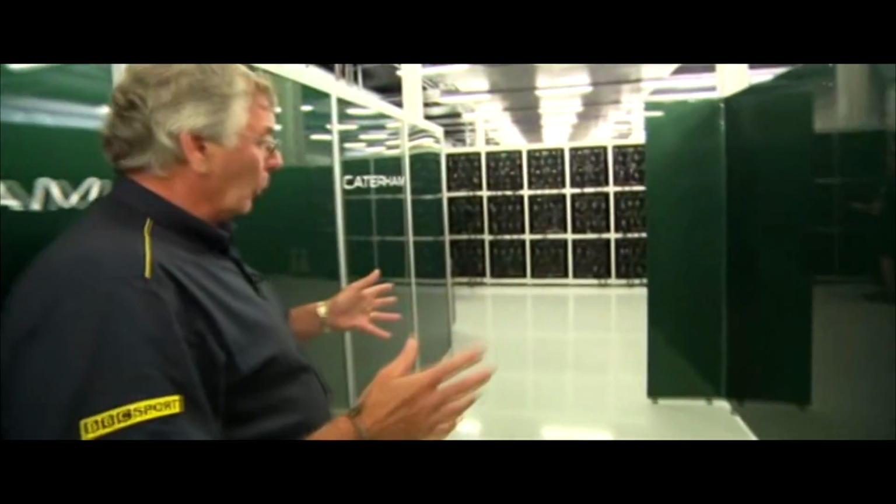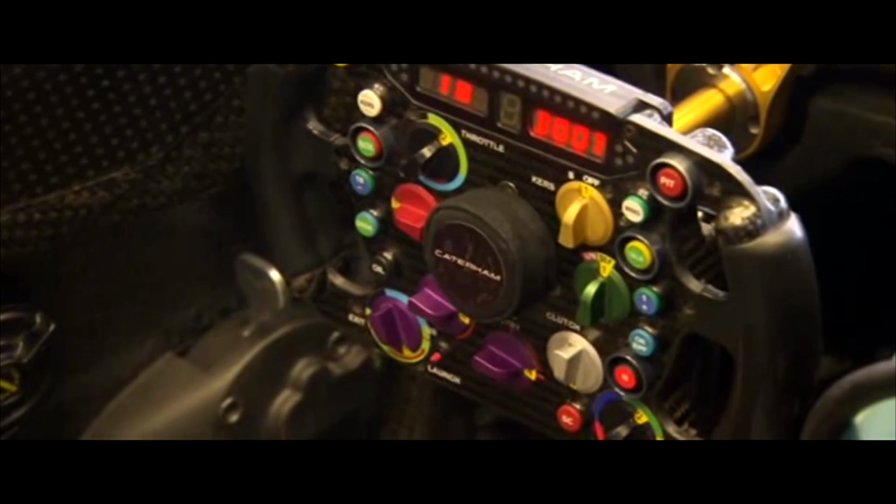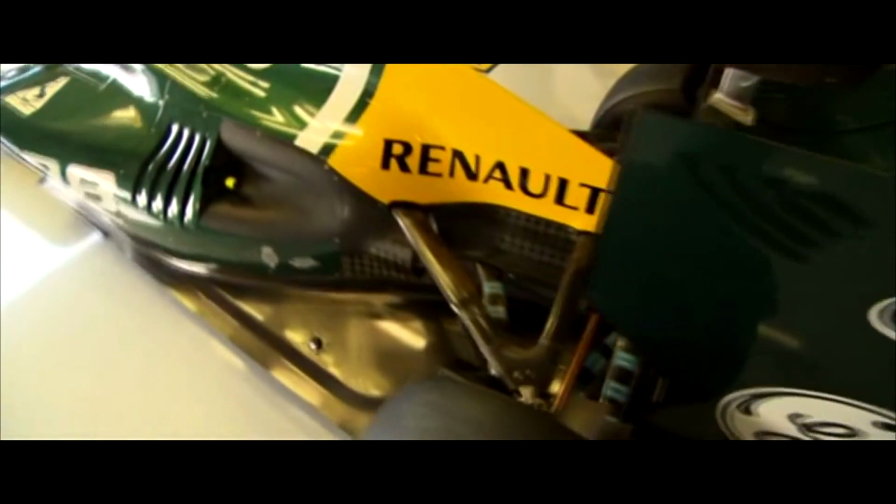All the teams come to a Grand Prix with armfuls of bits to try and improve the performance of the car. Some of these bits work, some of them don't, but it's the expectations of these parts. And Caterham, they've come with their package for Silverstone.